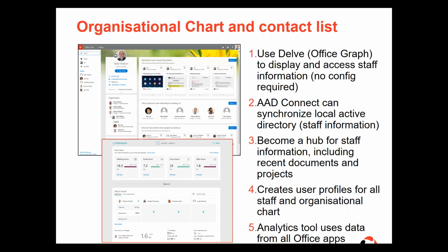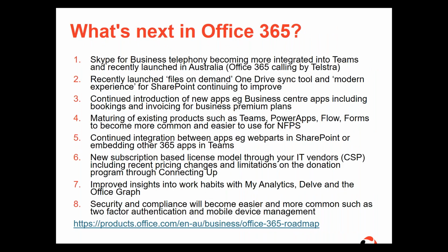Now, in addition to those, Microsoft is constantly changing Office 365. So these are some of the things that are coming up on the roadmap, and some of the things that we've been waiting for or have recently happened. Now, there's a link at the bottom so that you can actually monitor the roadmap on an ongoing basis and see what Microsoft are up to in terms of what they're developing. So here are some top 8, I suppose, of what's next in Office 365.